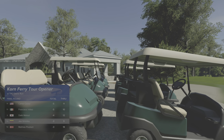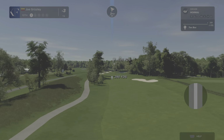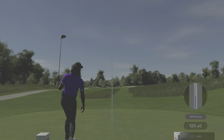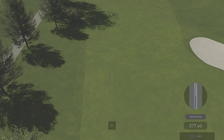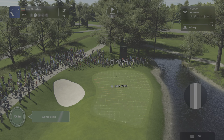Two strokes off the lead with nine to go, Luke. They're going to need to put something special together. Love the long holes. Welcome to the par five. Sitting at minus three, currently tied for fourth place.